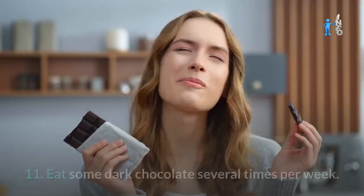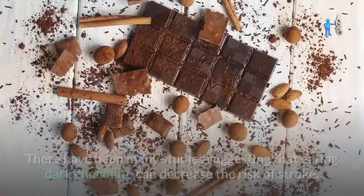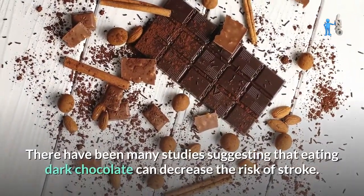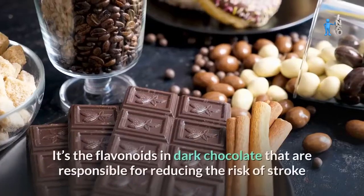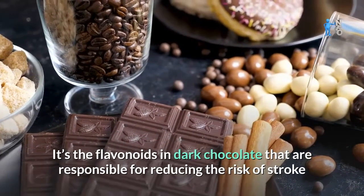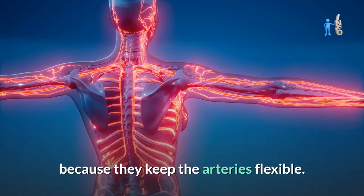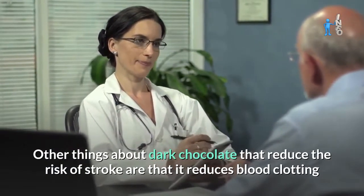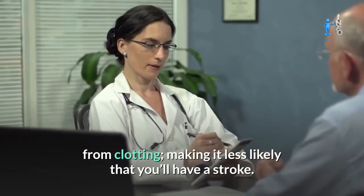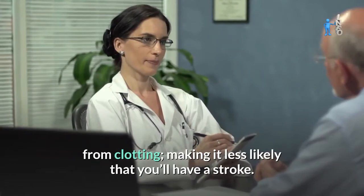11. Eat some dark chocolate several times per week. There have been many studies suggesting that eating dark chocolate can decrease the risk of stroke. It's the flavonoids in dark chocolate that are responsible for reducing the risk of stroke because they keep the arteries flexible. Other things about dark chocolate that reduce the risk of stroke are that it reduces blood clotting and keeps LDL cholesterol, the bad cholesterol, from clotting, making it less likely that you'll have a stroke.